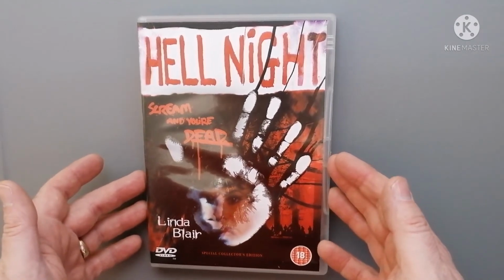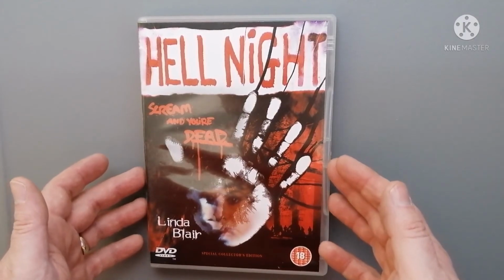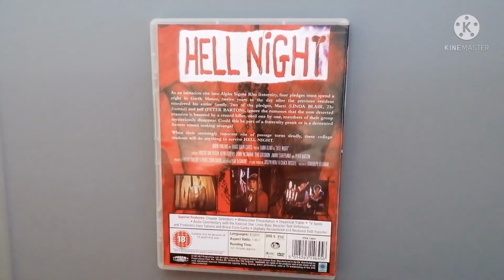That's the cover on the front, which is a complete alternative to anything I'd ever seen previously on the Hell Night stuff. It was always like the Blu-ray cover. And that's the back. And again, you can see on the bottom here, it'll show you the special features. The special features on this one at this particular time were a widescreen presentation of the film, theatrical trailers, TV spots, and audio commentary, exactly the same as what's on the Blu-ray release from 101, with Linda Blair and the director and the producer. And this one's also a digitally remastered and restored DVD transfer.